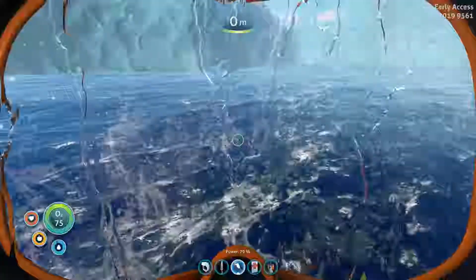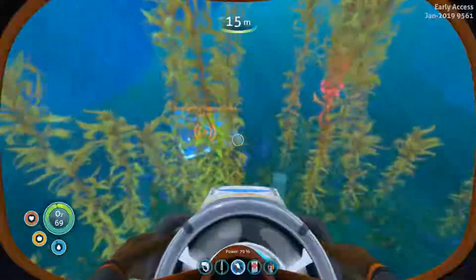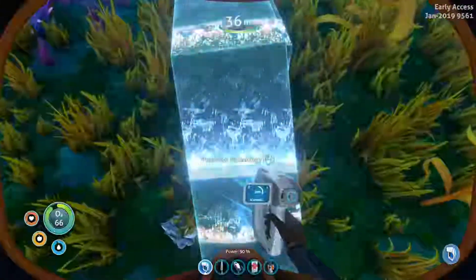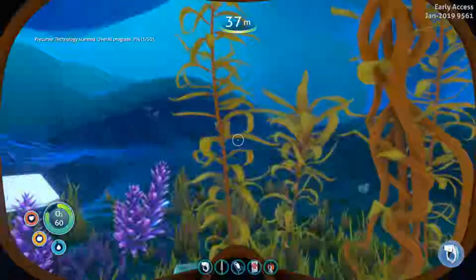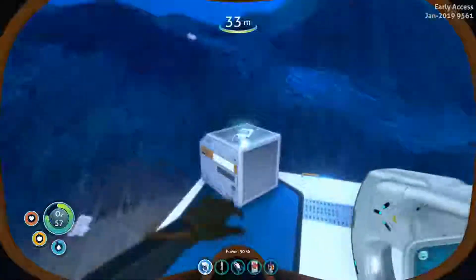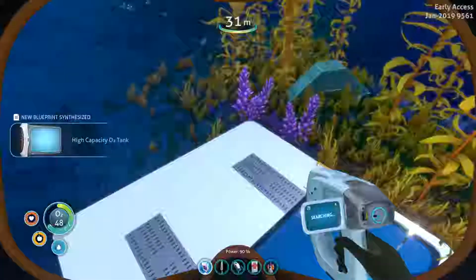There we go. Let's head to our emergency supply. There it is. Ooh, what's this? Precursor technology. Ooh. Gain rewards for precursor technology. 1 of 50. Wow. That's a lot. Ooh, be something cool. High capacity O2 tank. Yes, thank you.